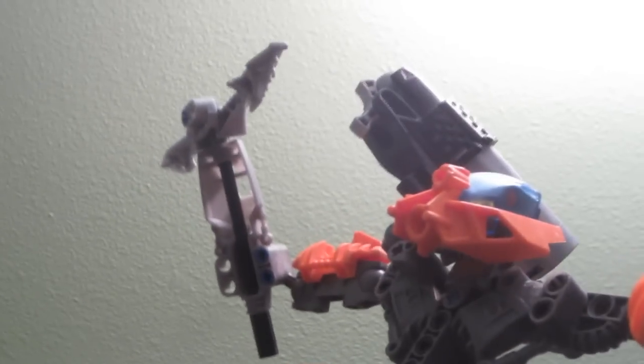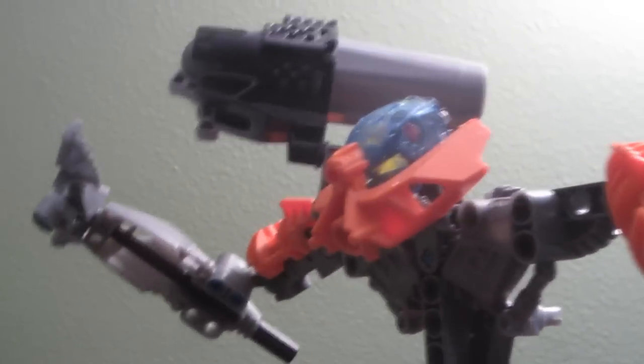You know, Pohatu, I really like these visors. Yeah, Lewa. What? Oh? Oh? Achoo! Aw, dang gummit. Oh, look at you. Oh no. Huh? Achoo! Suckers.